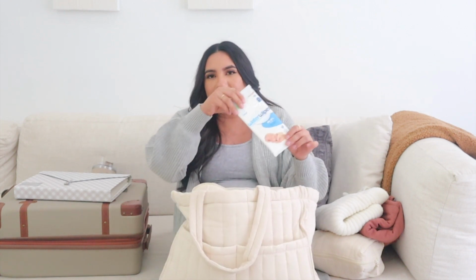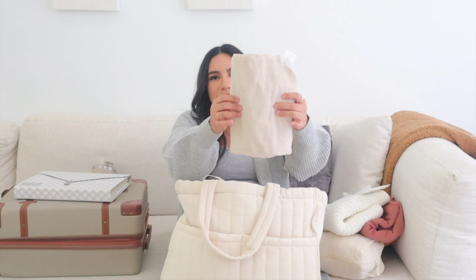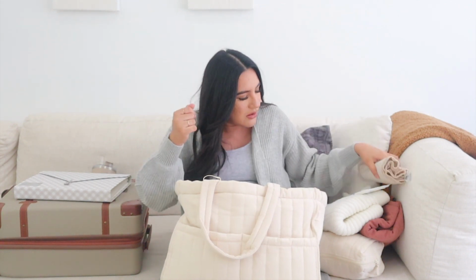I had some diapers in here, but I took them out because they told me they're gonna provide everything, so I only need the going home outfit and all that stuff. But I'm gonna be taking these just in case I want to use them on myself. Oh, and I also have another little flannel blanket here, just in case.